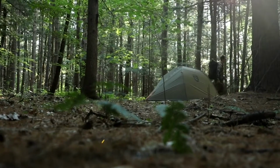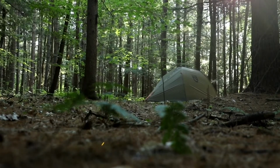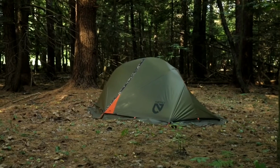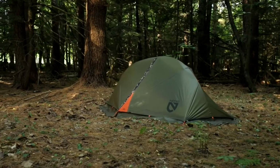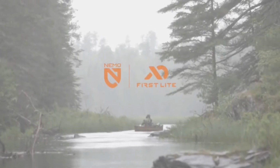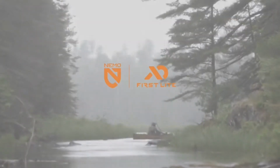Whether you're chasing early season bulls or headed out to fill a late fall tag and know the weather is going to throw everything at you, Tracker is the answer for those who demand an ultralight shelter that can take you across many landscapes and conditions. And like all Nemo products, your Tracker comes with a lifetime warranty, so it will last with you through years of expeditions.